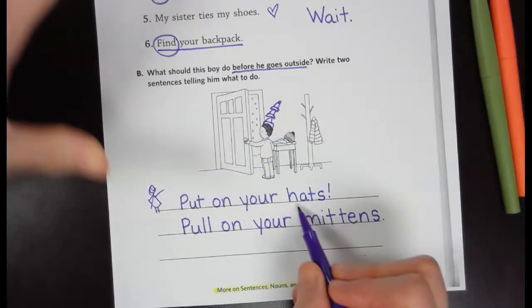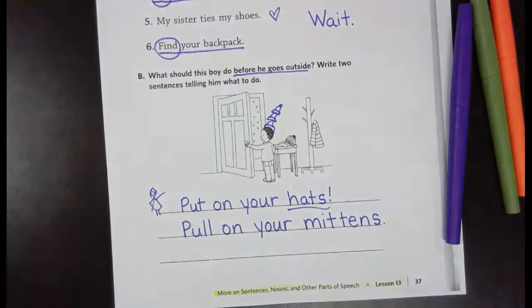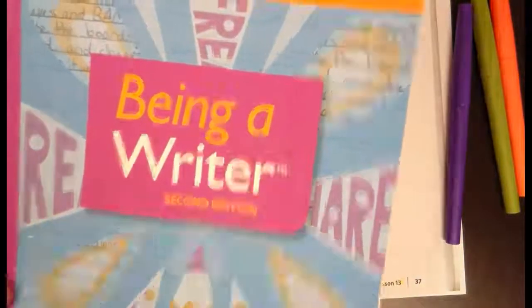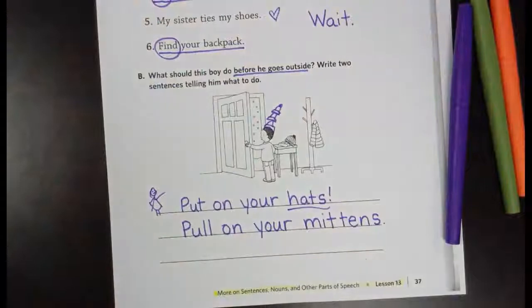All right, you're not going to do just this page. You're also going to be doing page 38 and 39 in your Being a Writer book. Have fun. And you know, you can always tell yourself stories like I do. It's super fun talking to yourself, not going to lie.